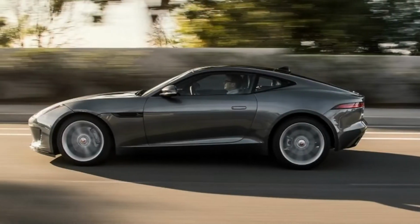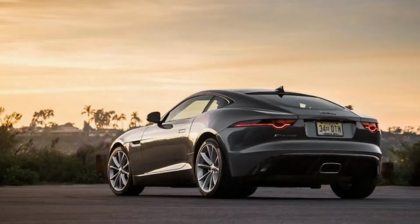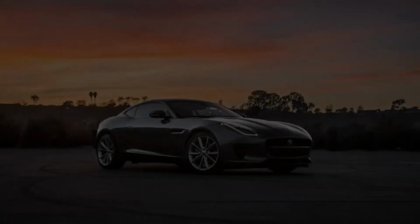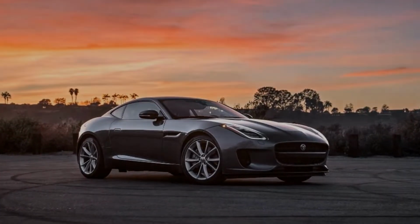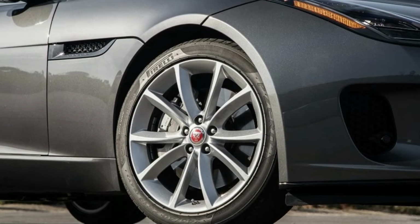2018 Jaguar F-Type Coupe Turbo for first test. Jaguar now sells the most attractive four-cylinder sports car, but others cost less and some perform better. Callum's ability to design such beautiful cars with regularity must drive the other guys nuts.